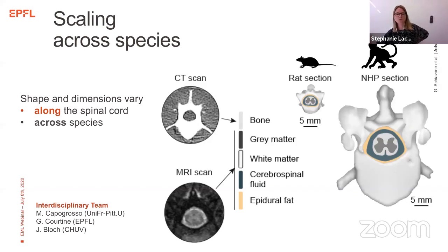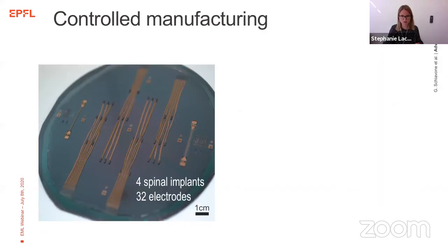So if we now come back to the example I showed before of the implant that we position on the spinal cord, we went from the rat validation to non-human primates. So this is the cross section of the spinal cord. You see that the geometry went from an implant sitting at the surface of the spinal cord, which was about a few millimeters in width, to here reaching about 8 millimeters in width. So that's quite a geometrical change. Of course, the length is also changing significantly.